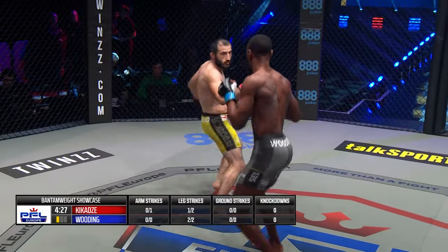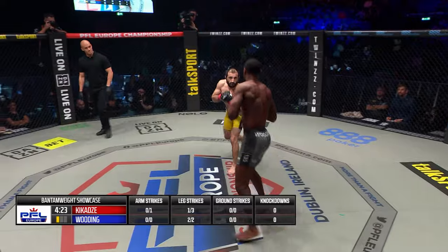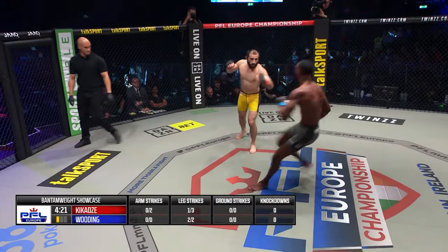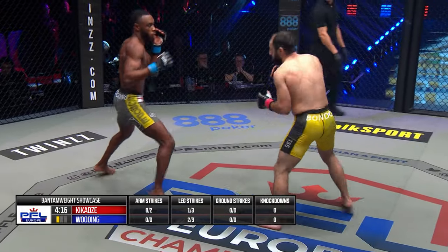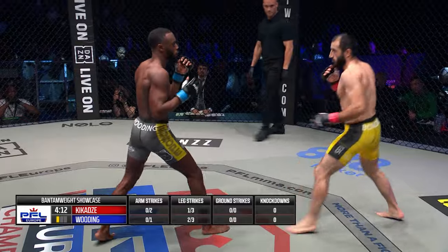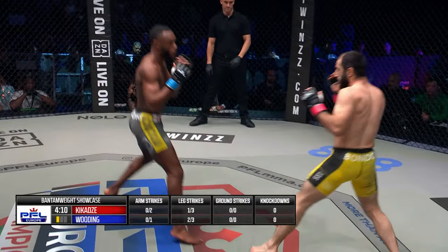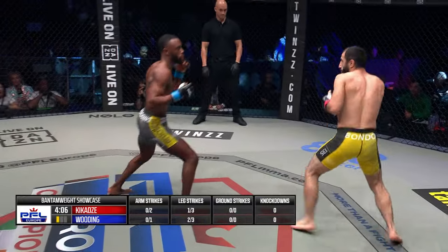You can see how sharp he is with his in and out movement. Kikadze's thrown a few times now and fallen short. Look at that. So quick. This is why he's going to have to use the fence to trap Wooding. Otherwise, he won't get his hands on him. It's the combination of the speed and the footwork of Dominique Wooding. There's very few fighters that have more speed and better footwork.